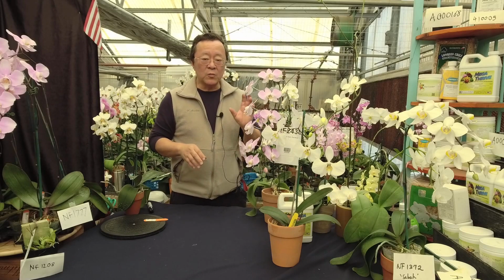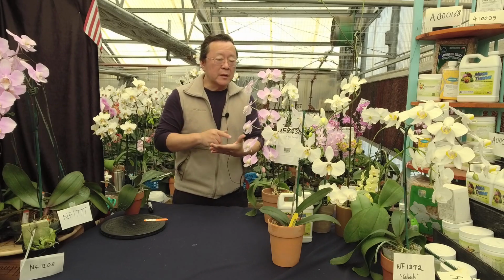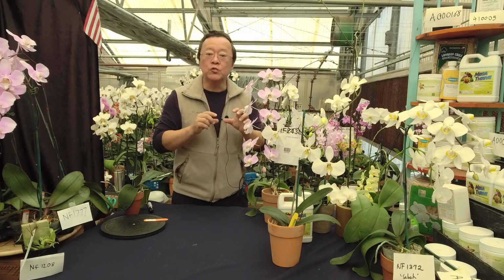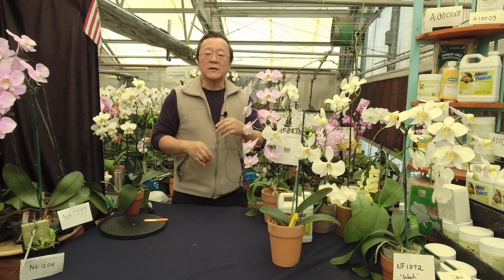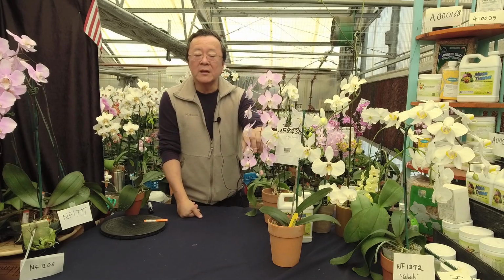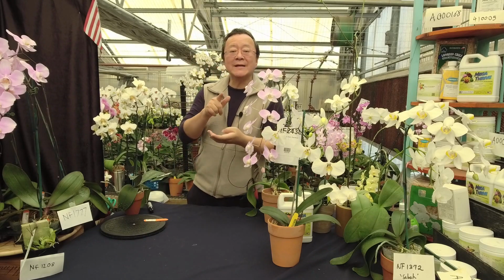What happens is when you water the plant, the potting media, whether it's bark or moss, is going to be about 10 degrees cooler. So that will send a shock wave to the root system. And that is why a lot of times you get bud blast. So this is the same theory you can also apply to Cattleya too.